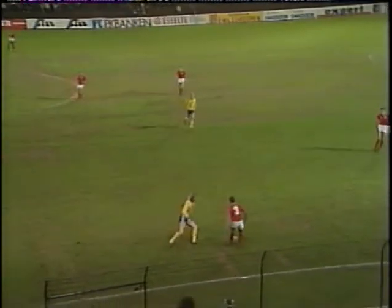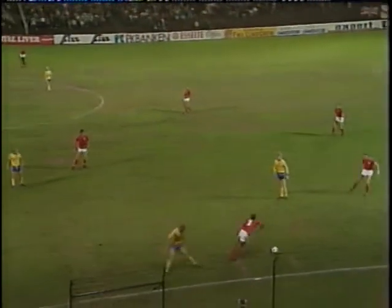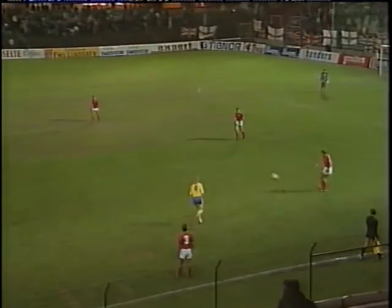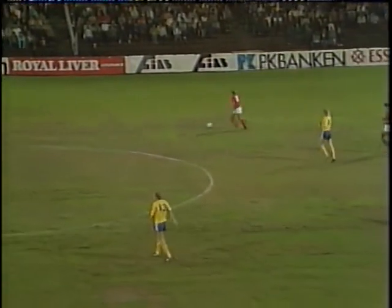Larson. This is Hoddle to Hodge. Not much joy for the wide men here. Sweden are covering the flanks very efficiently. That's offside against Ekstrom. Forward by Ray Wilkins, looking for Dixon or Barnes. And it was Larson who played it back to Muller.